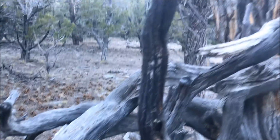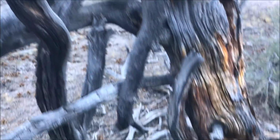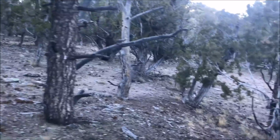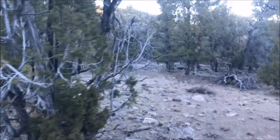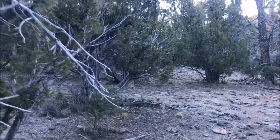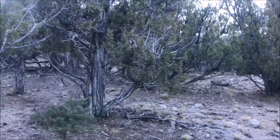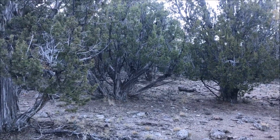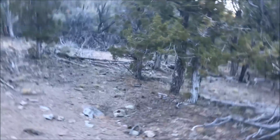And really, if you were just out here hiking along, and you walk past that, you wouldn't pay attention to it. First of all, you wouldn't see the rock. And second of all, your eye's not looking for that kind of a structure or that kind of a change.